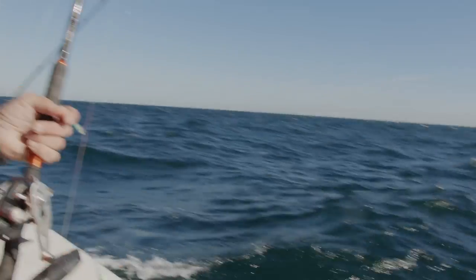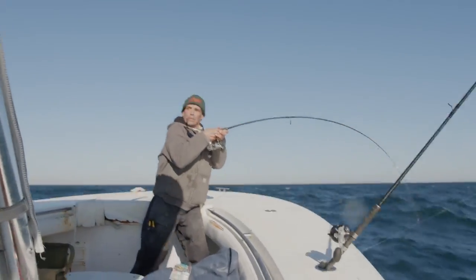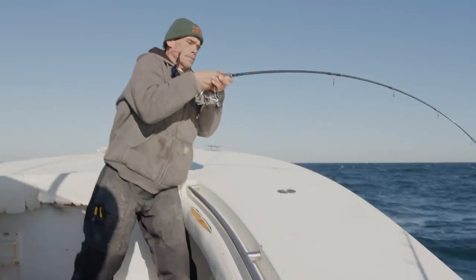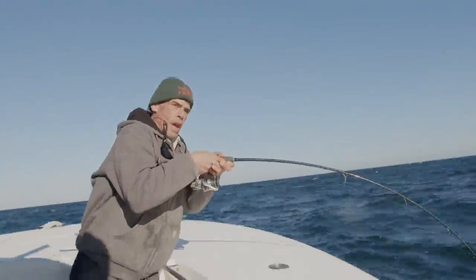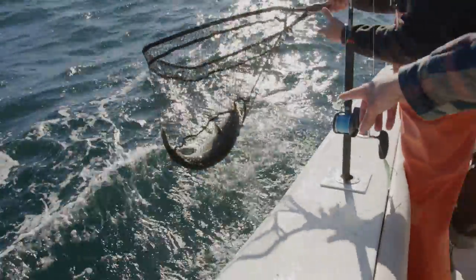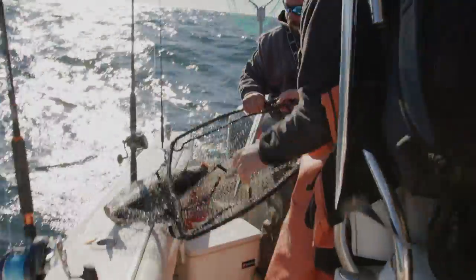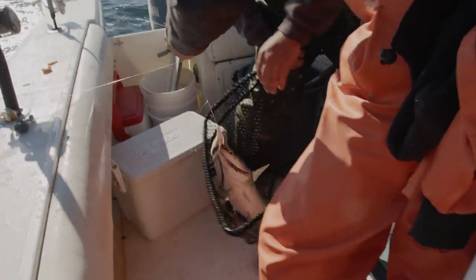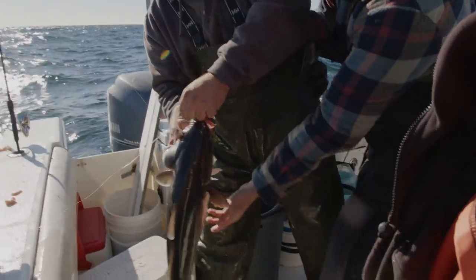Uh-oh, Skipper's got something big. Dude, what we got, boys? What we got? Oh yeah! Pollock came in! Look at that thing! Pollock! Freaking Pollock! Oh man! That thing's funny! I know Al's got one too! Dang, look at this fish! That's the biggest pollock of my life right there, dude!